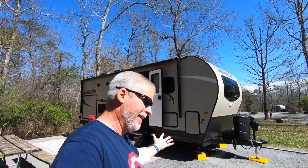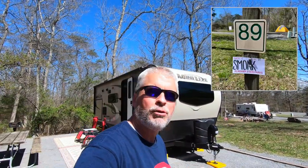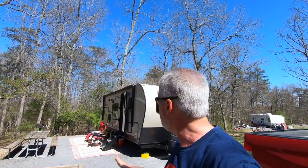DeSoto State Park, Site 89. This is the improved campground loop. I think there's two loops here. We'll find out later when we walk around during the week. But this loop is all full hookups.